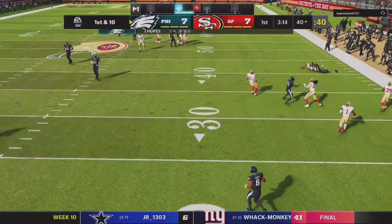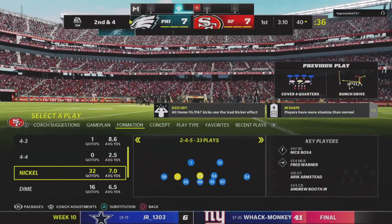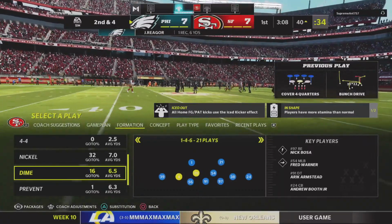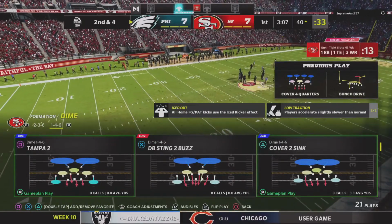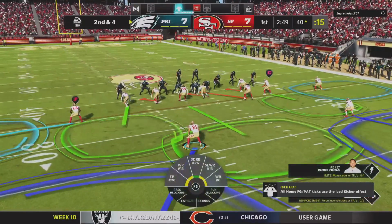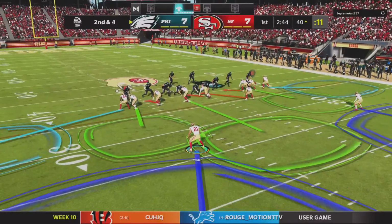Hurts throw complete to Rager. A gain of 6 there on 1st. And forget about the run to set up the pass. They're just coming out throwing. Forget trying to set anything up. They feel like they have the advantage. They feel like they have the matchups, and they're just attacking right now. Yep, going to the air on the opening drive.